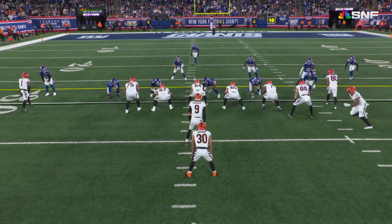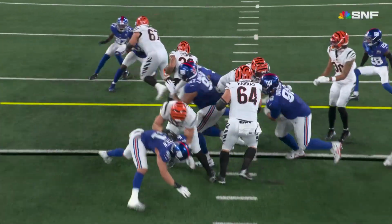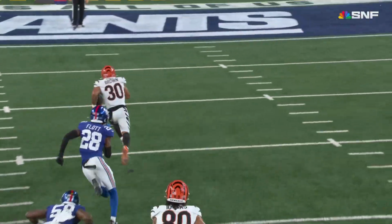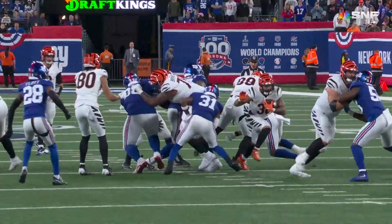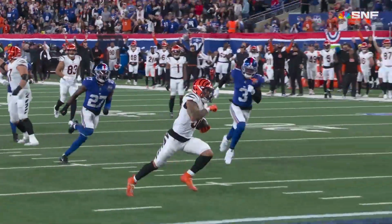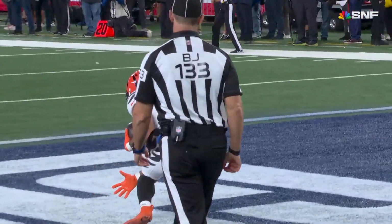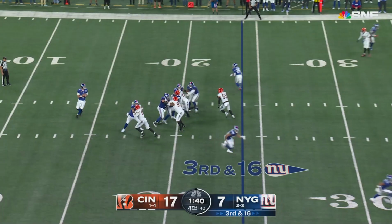So many good blocks. We're going to start right up front there with the center, Ted Karras, but really a nice job on the part of Chase Brown. The sort of patience he showed there is what he's been doing all night. This Giants defense just fought and fought and fought until it finally had no more after this one is done.